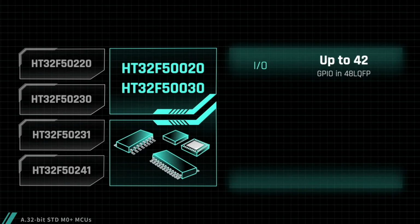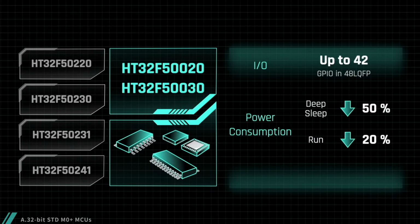The GPIO number is up to 42 in 48 LQFP package and supports LED scan function to reduce the components and lower the BOM cost in LED driving circuit. These MCUs also provide low power consumption features to save 15% power in the deep sleep mode and save 20% power in the normal mode. This MCU has the bandgap LDO built-in to provide the internal ADC reference voltage, and designers can also use an external circuit as the ADC reference voltage.